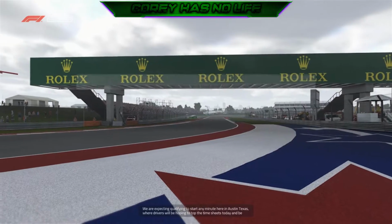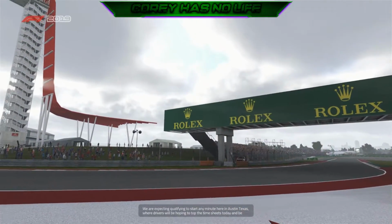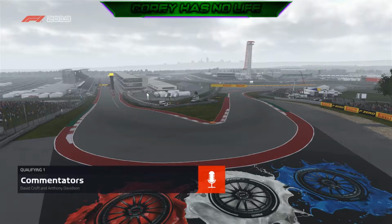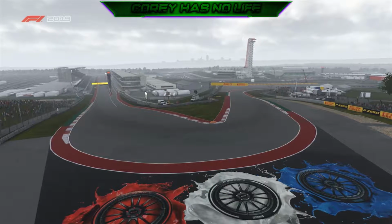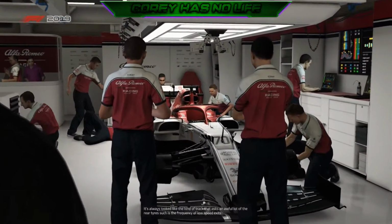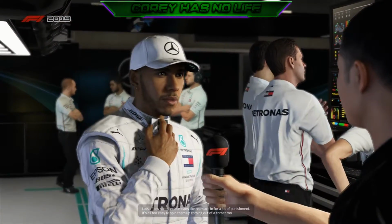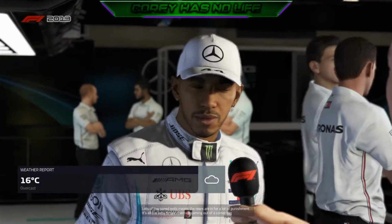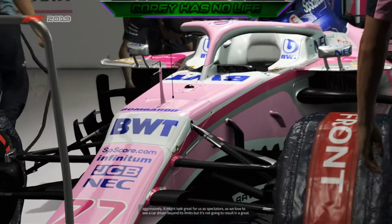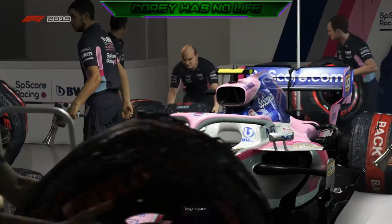We're expecting qualifying to start any minute here in Austin, Texas, where drivers will be hoping to top the timesheets today and be ready for tomorrow's US Grand Prix. It always looked like the kind of track that asks an awful lot of the rear tyres, such as the frequency of low-speed exits. Lots of low-speed exits means the rears are in for a lot of punishment. It's all too easy to spin them up coming out of a corner too aggressively. It might look great for us as spectators, as we love to see a car driven beyond its limits, but it's not going to result in a great long-run pace.